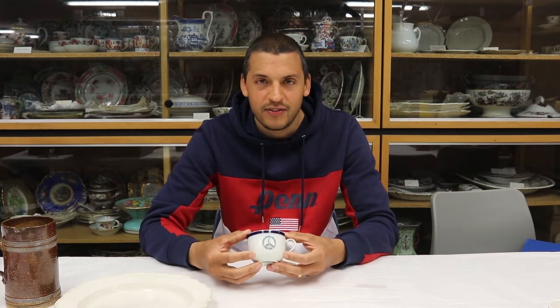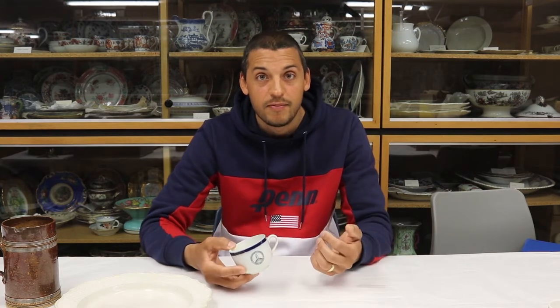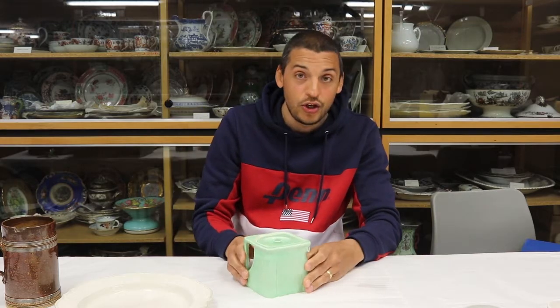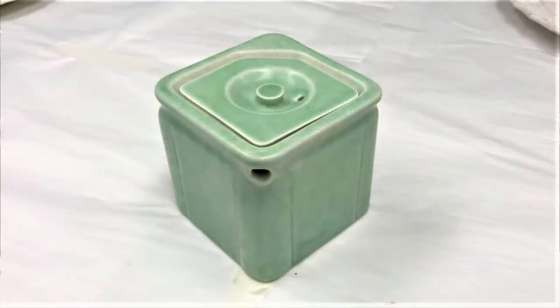So a real almost sales pitch, a PR opportunity for Bennett at the time to be able to supply the British Antarctic Expedition with their ware and to be able to say that their ware could survive the rigours of going to the Antarctic. A really nice piece again. A lot of you might be familiar with this. This is the cube teapot, hugely popular in the first half of the 20th century.